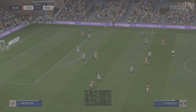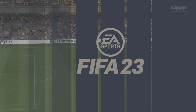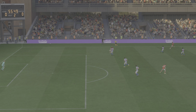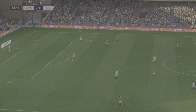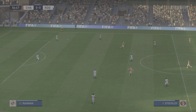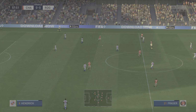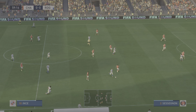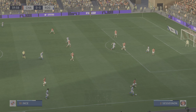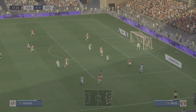Sean Clare. And couldn't keep himself onside. Ince. Setting off perhaps a little bit too much here. He could pick out a teammate.